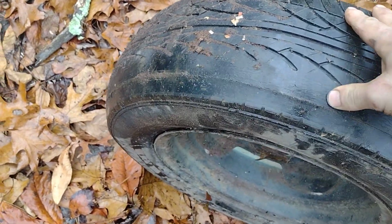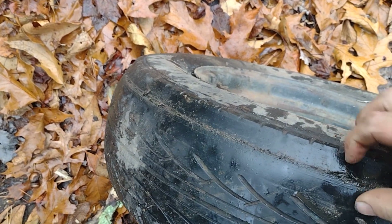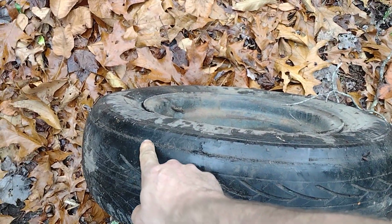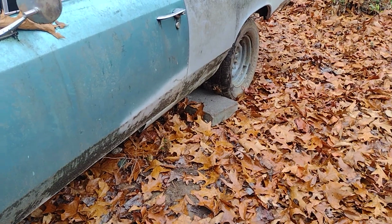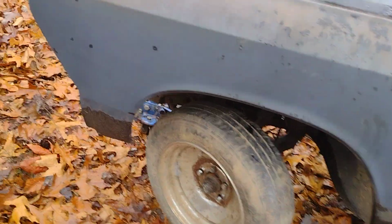Well, that's the bead. And look, this thing's bald, but it's just something I threw on it. Yeah, there it is. Right there. And if you're wondering why I don't patch it, we're hitting steel right here, and it's just a junk wheel. So I'm gonna pull that block out and get that out of the way. I made sure I put that there so I don't get run over, because we are on a hill.